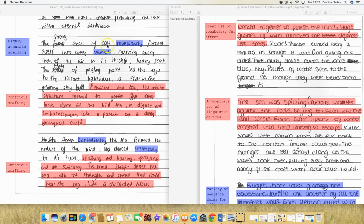The strong smell of salt rebelliously forced itself into every crevice. So you can see here the examiner is thinking, oh, come on, you're just chucking a sense in here. You're doing it because you have to. And that again stops it being a top piece. But what this writer is doing is deliberately looking for really interesting and challenging vocabulary, which is interestingly giving them high spelling marks because these are words which are difficult to spell. Covering every inch of the air in its thick, heavy scent.